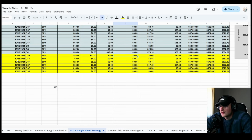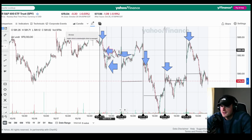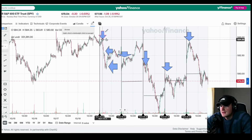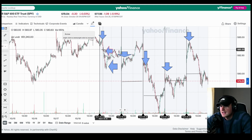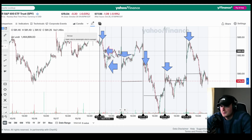Eventually I rolled this 583 down to the 581. As you can see here, this is the 583, where I initially put it. I saw the market going down, and I thought, you know what, I think we might hit a little bit of support line over here, in this area. But the total market just decided to keep going down.